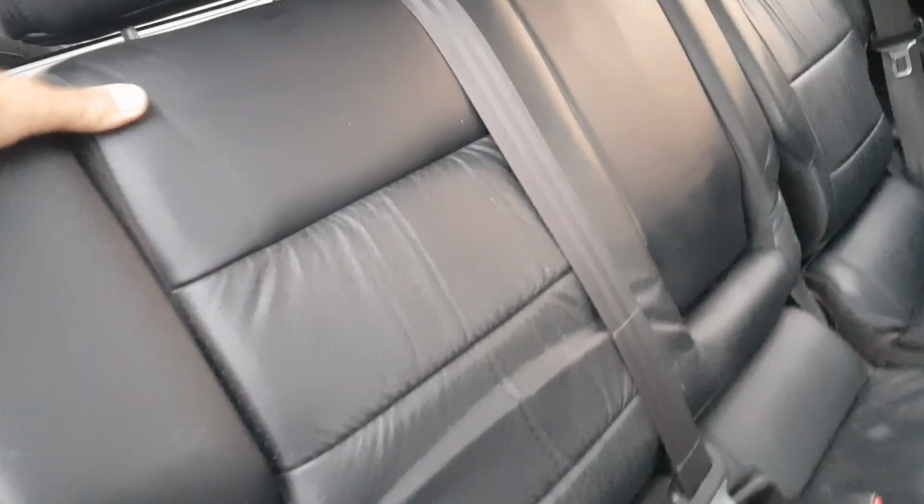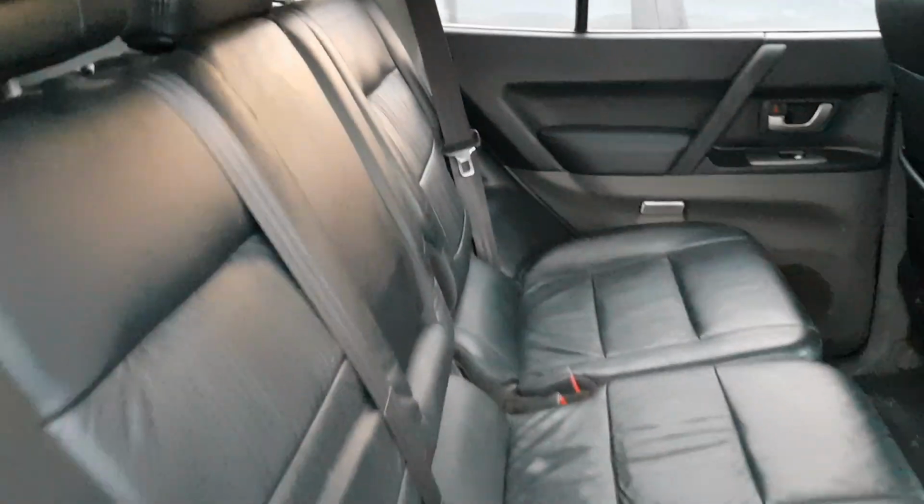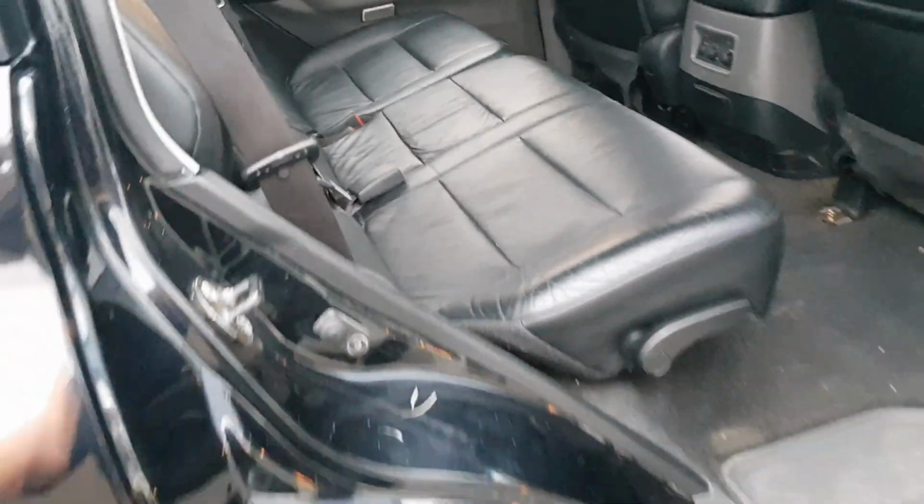So you can then just pull this. Oh, you just got to hold that back there. It's a bit difficult to do this one-handed. There we go, got it. So you throw that back there, lodge that back up there, and that's the seat folding mechanism. So pretty easy, pretty cool, and designed just for that.